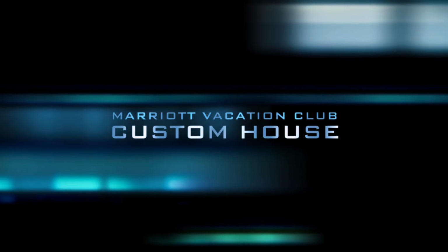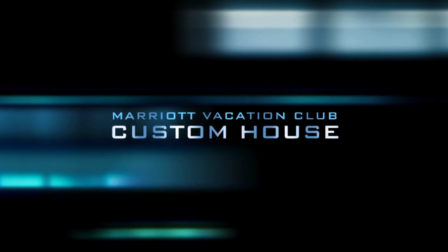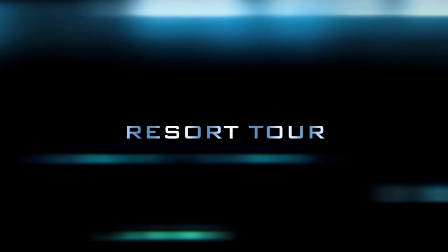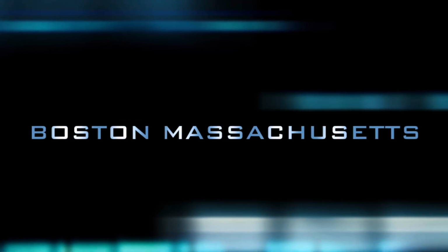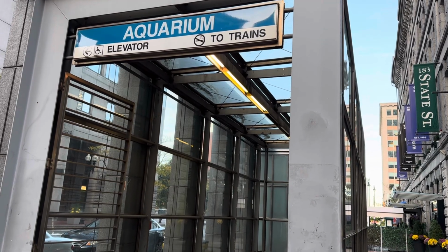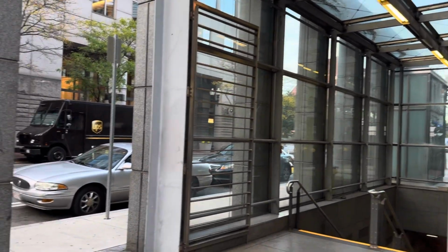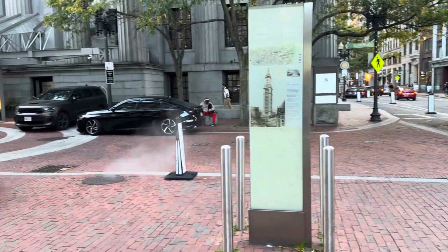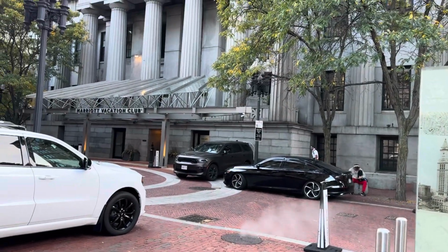Hey gang, today we're at Marriott Vacation Club Custom House in Boston, Massachusetts, and this is going to be a resort tour. Now if you fly into Boston Logan Airport, the most economical way to get to Custom House is to take the subway. You'll get off at the aquarium stop and take the State Street exit, and then all you have to do is walk across the parking lot and you're at Custom House.